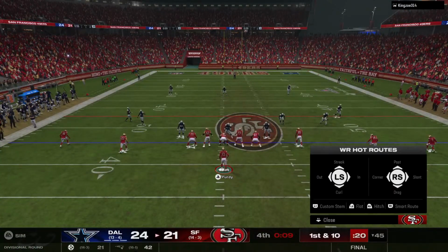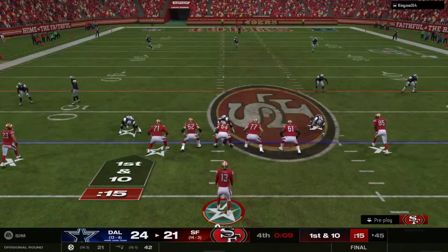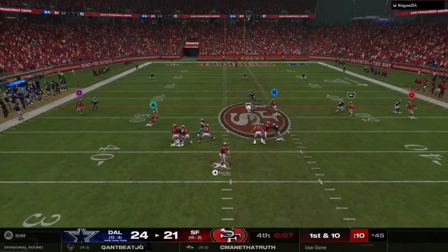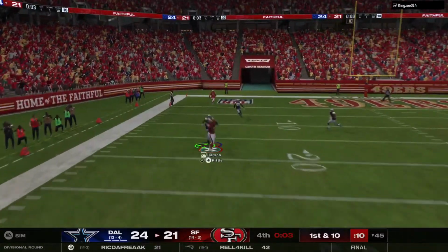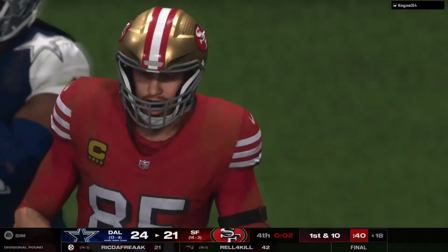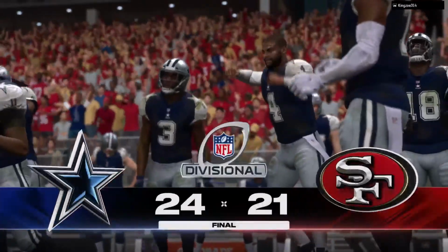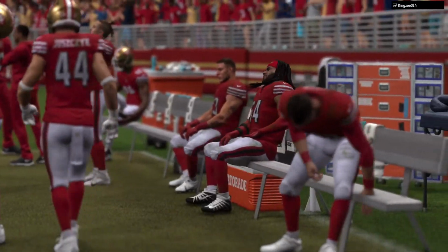Here's 1st down. Cup 19, go! 19 tight, 19 tight. Throwing, Purdy. He's going to let it fly. That's caught inside the 20. And he takes us down deep on the Cowboys side of the field. And they have secured a spot in the conference championship, and now you can start to smell it at this point.